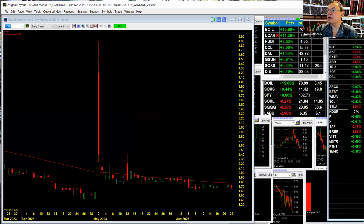Let's see, this is the kind of chart that maybe people who've been drinking would look at, but not those of us who actually trade for a living. So no, don't drink and trade, kids. Not a good chart. Why would anybody in their right mind buy such a horrible chart?